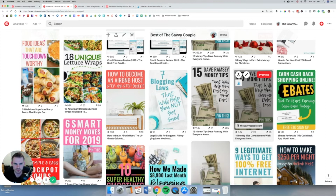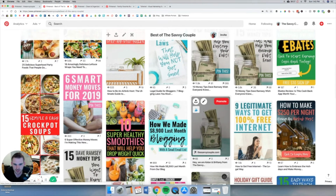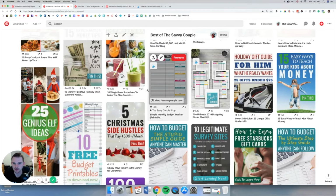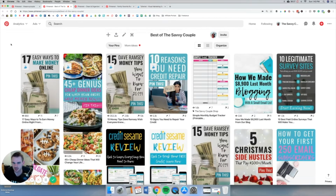And you'll notice that we have multiple pins that look very similar, but we're just testing different variations of it. And it's okay to do that. If you have a pin that's hot, which you can find in Pin Inspector, you can keep pinning it to the boards that are getting you repins and click-throughs. There's nothing wrong with that. It's kind of like that marketing campaign. You want to keep it going, keep it moving forward.